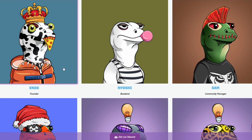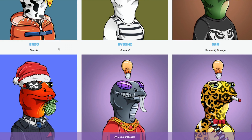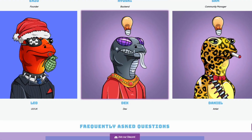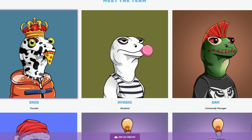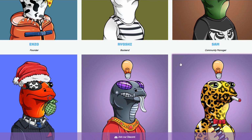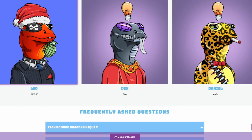But as with the art and the team, just have a look. There's nothing more to say with the art. You can just have a look at it. It just literally looks insane, quite unique. They are lizards, of course. Look at this one. Instead of a tongue, they added a pizza, a gum, and pretty cool. This one has a cigar, so very unique and creative. To be fair, that's the word. Very creative. This one has a grenade coming out of his mouth, so pretty insane as with the art.